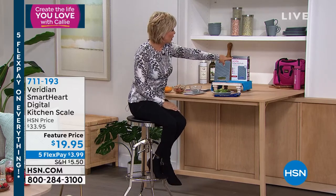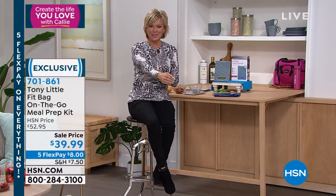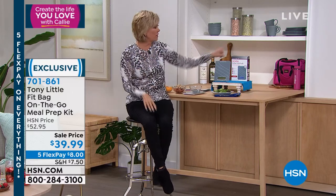By the way, back there, you can see that Fit Bag from Tony Little. If you take your food with you, and I highly recommend if you're on a weight loss plan, pre-plan your meals so you can just grab and go. If it's healthy fruits and snacks, great. You've got a bag to do it.